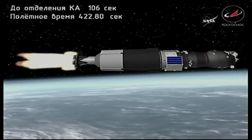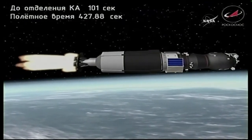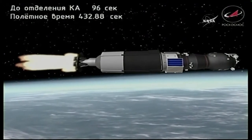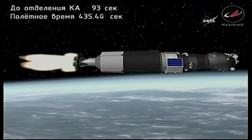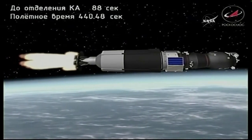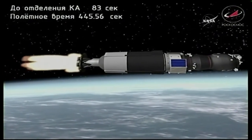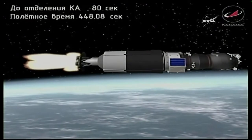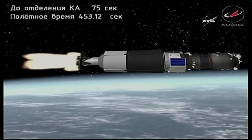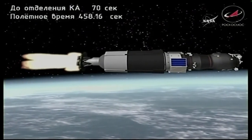Yaw, pitch and roll program continues to perform normally for the Soyuz booster's upper stage and the Progress 68 cargo craft. The vehicle is traveling more than 13,000 miles an hour, 124 miles in altitude. All parameters are normal, about 1 minute of powered flight remaining.